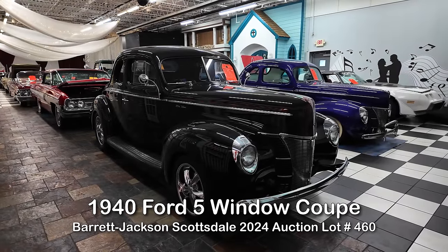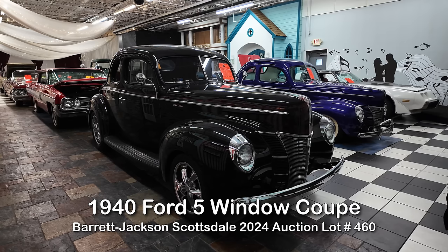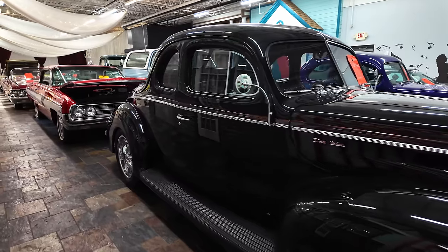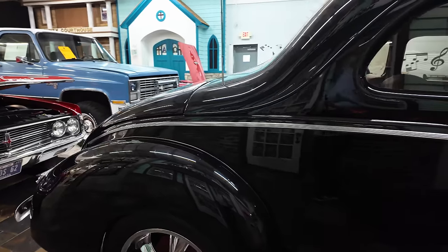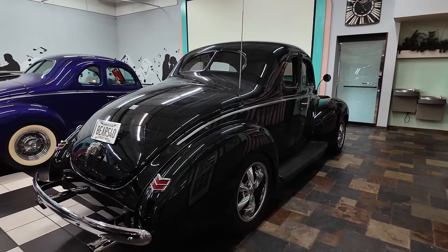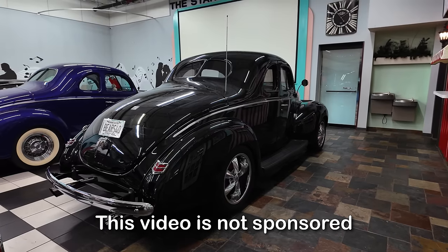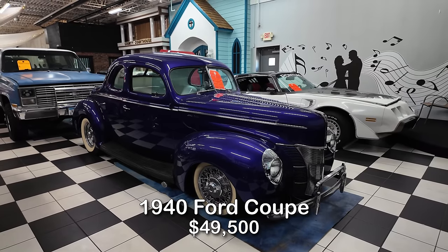1940 Ford five-window coupe. The price of this vehicle is not available. You need to check out the Barrett-Jackson auction in January of 2024. 1940 Ford Coupe, $49,500.